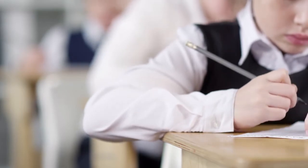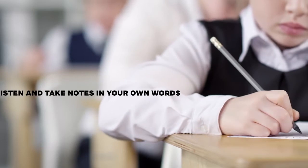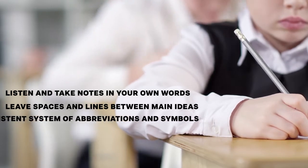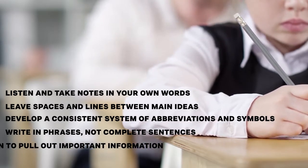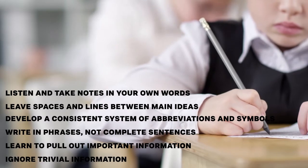Whatever method you use, some basic tips for note-taking include: listen and take notes in your own words. Leave spaces and lines between main ideas so you can revisit them later and add information. Develop a consistent system of abbreviations and symbols to save time. Write in phrases, not complete sentences. Learn to pull out important information and ignore trivial information.